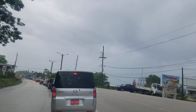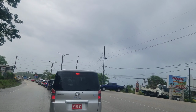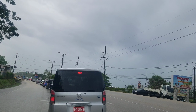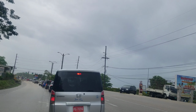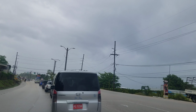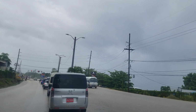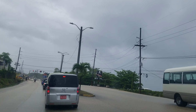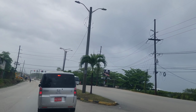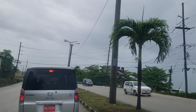So we're on the outskirts of St. Ann's Bay, the town. This route already has a bypass, so you don't have to drive through the actual town. But in certain sections they don't have a bypass, so you have to go through Runaway Bay. So the government is going to be building a bypass through Runaway Bay, so you no longer have to go through Runaway Bay. And Discovery Bay, the road also goes through the town, so they're going to be building a bypass.